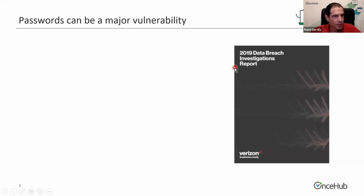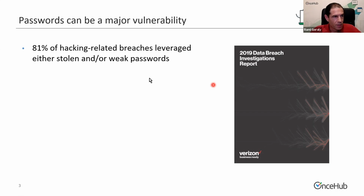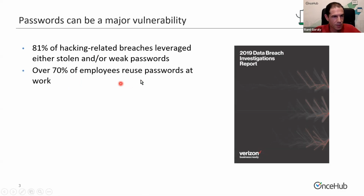So passwords can be a major vulnerability. There is a report that is issued once a year by Verizon, a data breach investigations report. In the 2018 version of this report, they had a staggering figure of 81% of hacking-related breaches leveraged either stolen or weak passwords. And there is another important data point: over 70% of employees reuse passwords at work. So obviously passwords are a weak point, and there are many things that organizations are doing to improve on that.